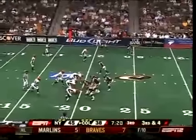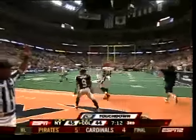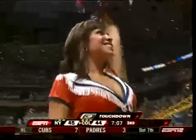5 days early to get used to the altitude. They had not ever played in Denver. Only other meetings were in New York. Chad Owens, another great catch, this time one-handed, single-handedly, if you will, keeping Colorado in the game.